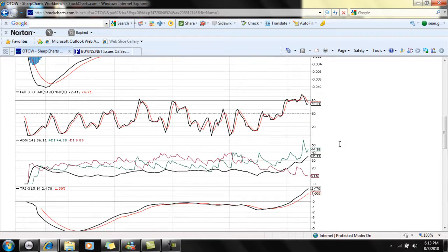Scrolling down, we're going to look at the STO. The STO will tell you whether the stock is overbought, oversold. Basically, general rule of thumb is if it's under 20, it's oversold. If it's over 80, 85-ish, there's some discussion about it, then it can be overbought. However, there are definitely instances in which a stock trades above the 80 line for a long time, and I've seen it time and time again.